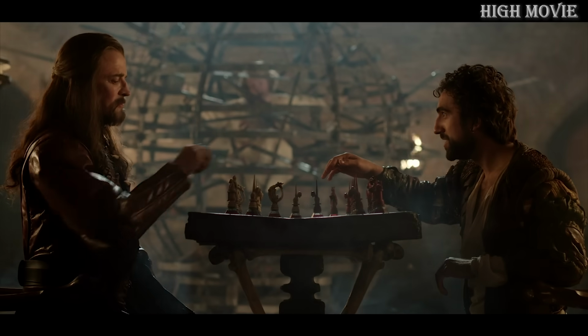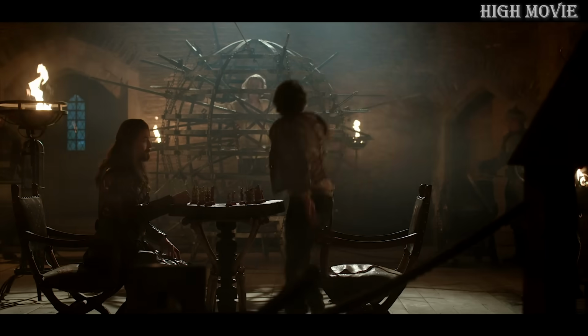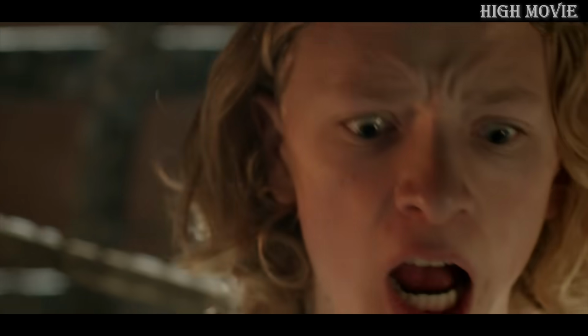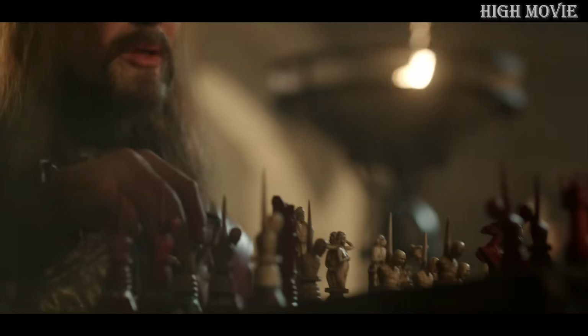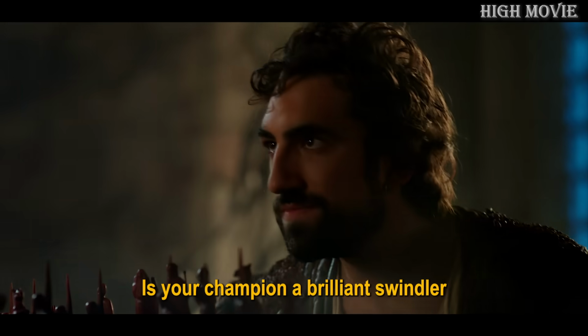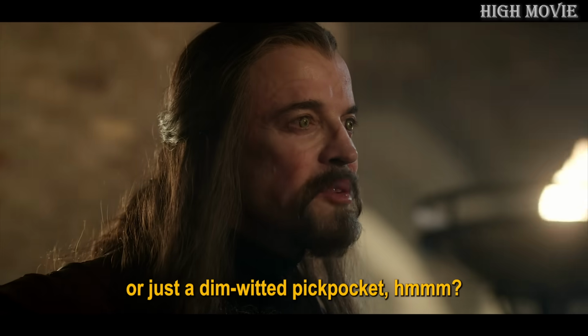However, Vlad's chess skills are terrible, and he still loses despite the advantageous rules. Yet he doesn't release Nico, telling Zorro he hasn't offered the correct sacrifice. After brief confusion, Zorro recalls Vlad's meaningful words during the game. Is your champion a brilliant swindler, or just a dim-witted pickpocket?